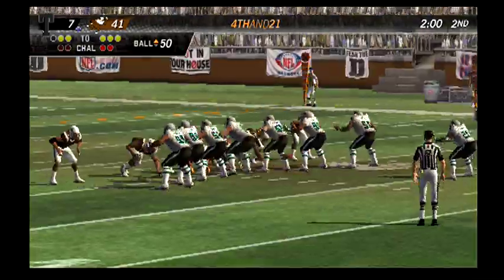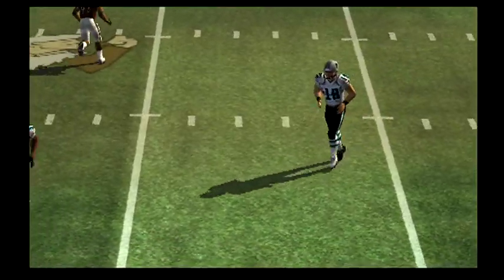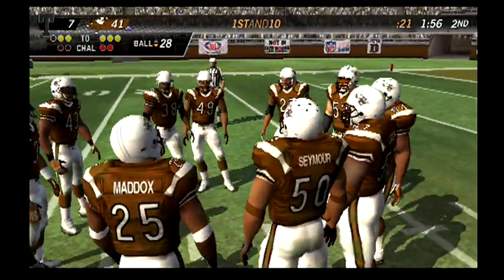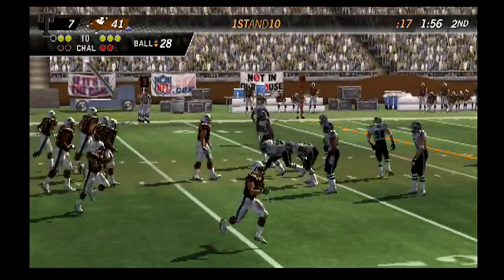Osborne will go back to accept this punt. This one goes out of bounds. First and 10. Ball on the 28-yard line.